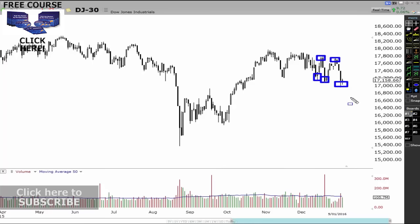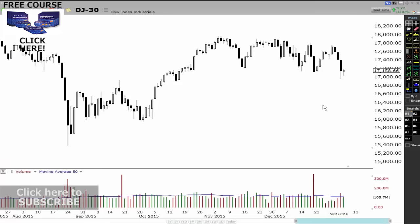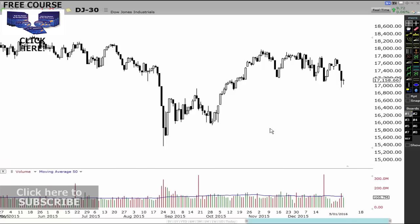Who's in control of this market right now? If you look at the Dow Jones, what's happening here? We're actually getting lower peaks and lower troughs. Now remember, that's exactly what we got before. We got many small lower peaks and lower troughs before we had a big crackdown. So always look at the peaks and troughs.